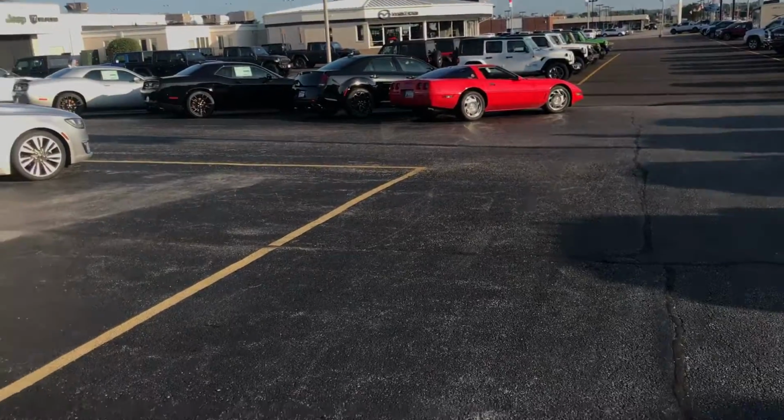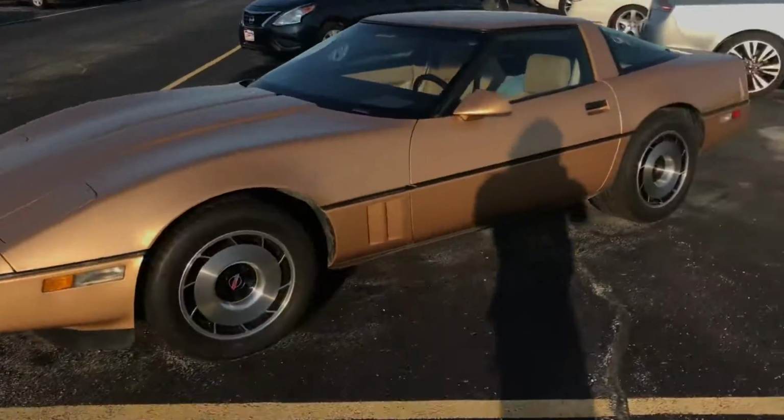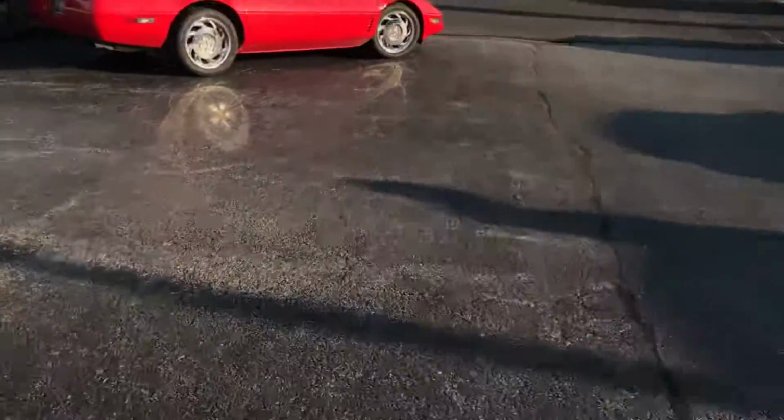So I got a Corvette. Not mine. Mine. I gotta go. I want to get in mine and drive a real Corvette.